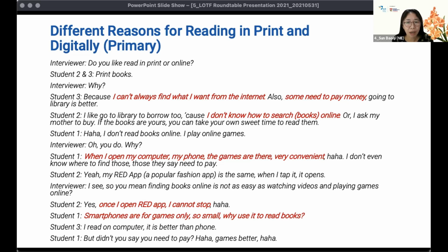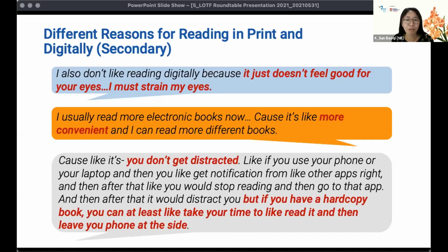In contrast, the internet is not very user-friendly compared to public libraries in terms of obtaining such books. More importantly, our digital natives are more familiar with using devices for functions other than reading, such as playing games and browsing popular apps. These entertainment resources are very easy to navigate and highly engaging. In the case of student 1, a boy, he believed smartphones were designed for games only, and consequently, he used his phone for games only. So now let's look at teenagers' data. Here are some reasons provided by the teenagers in our focus group.